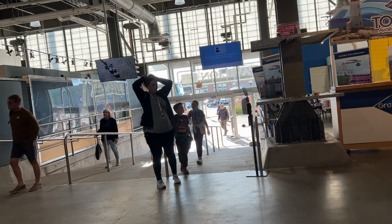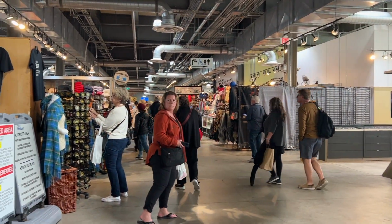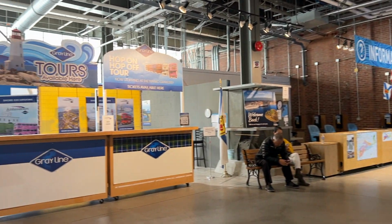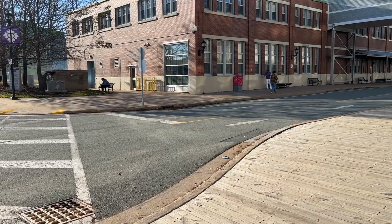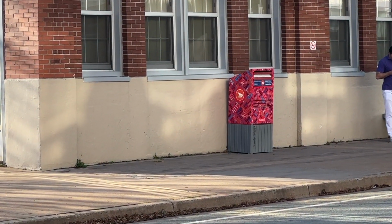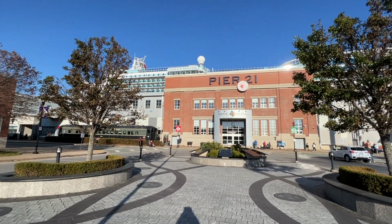As we exit the ship, we can go straight outside. Turning left would take you through the port shopping area and security for reboarding. Turning right will take you to the entrance of the Canadian Museum of Immigration. And just before the main exit is an information booth and booths for the Grey Line tours, including hop-on, hop-off tours. When we exited the terminal, I spotted a mailbox across the street, which will be perfect for sending a postcard home after our tour today. And this view is of the cruise terminal from the outside.